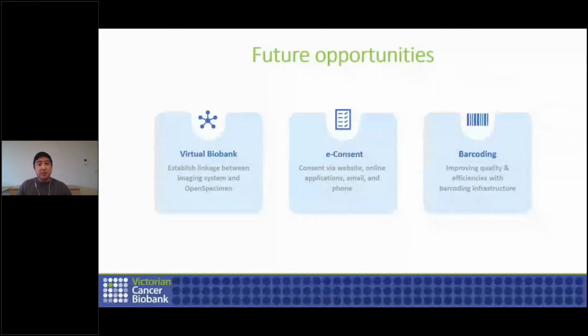Here are some future opportunities for the VCB. First, we would like to establish a virtual biobank, which is currently in progress. Melbourne Health, in partnership with the VCB, have received funding to purchase a new digital imaging machine, and we're currently exploring options to establish integration between the imaging software that they use and our database OpenSpecimen to allow for easy access and management of these images.